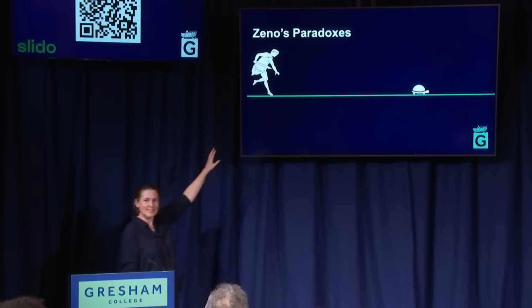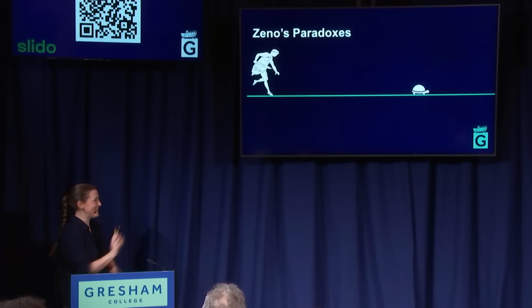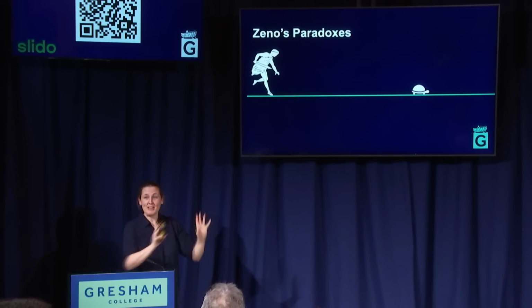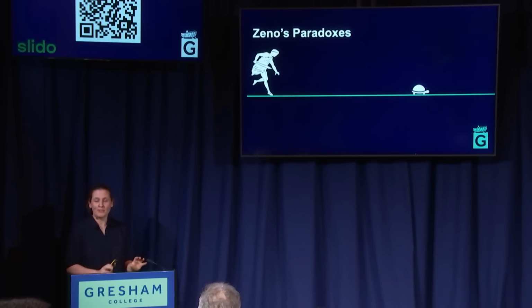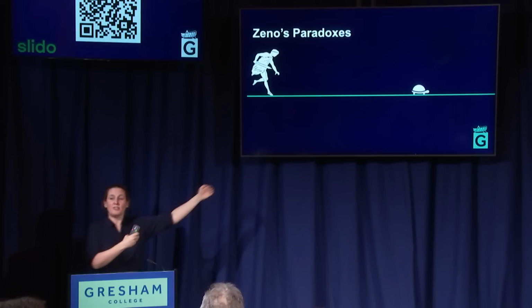Actually, I'm not sure this is Achilles. I think it might be Mercury in this, but let's pretend it's Achilles. No one will tell me off. So somebody who can move very fast is in a race against a tortoise. Of course, we know they can beat the tortoise. Okay, we'll give the tortoise a head start.